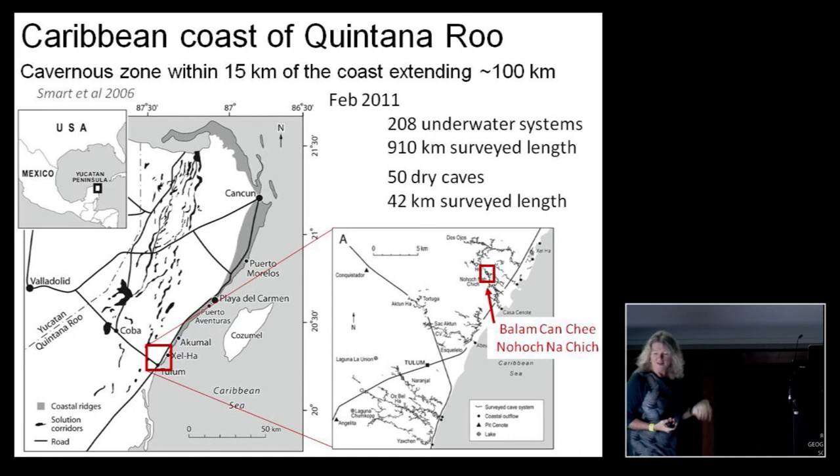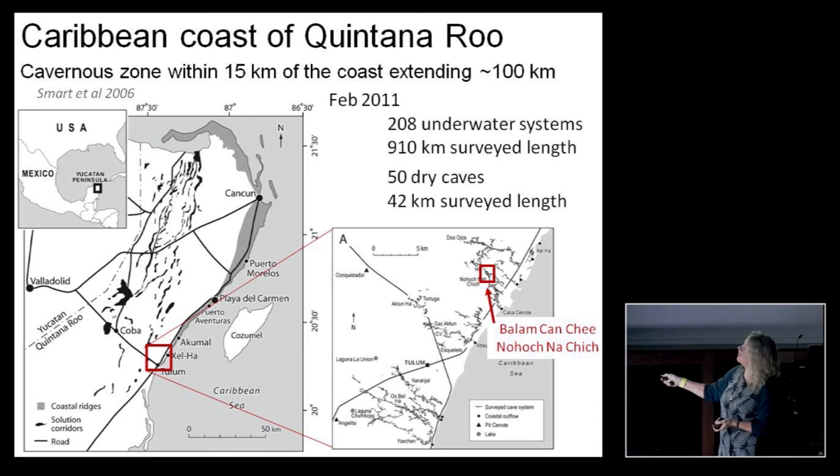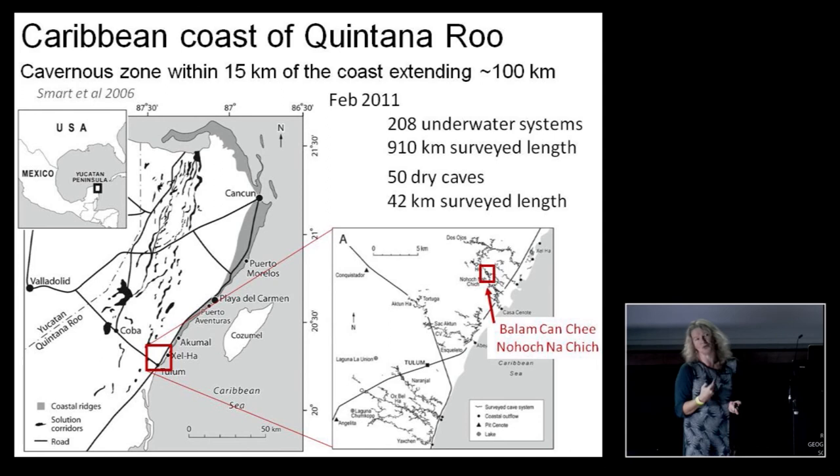This is one area between Tulum, which, if you've been there, is a place with lots of wonderful Mayan temples, and Xel-Har. So we're looking at this small area. Look how much cave there is. There's an awful lot more cave now, and there's some cave that we knew about then that we couldn't put on the map because it was all hush-hush.